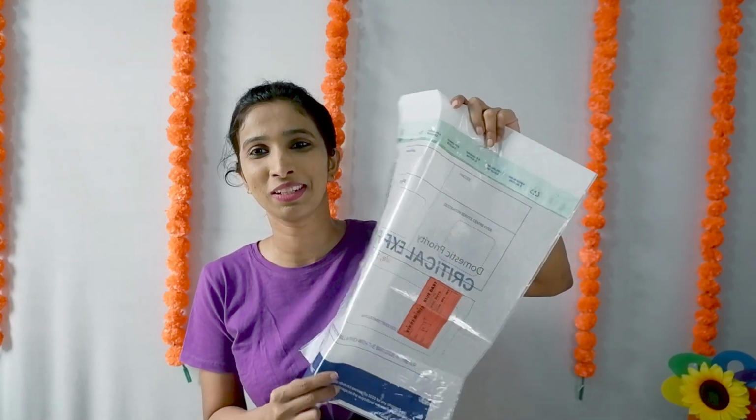And I got my passport in this big cover in the MakeMyTrip envelope, and it was very safe, and it was really good to see my visa stamped on my renewed passport. I was very happy to see this. I will definitely place a lot of visa requirements through MakeMyTrip in the future because it has not disappointed me at all.